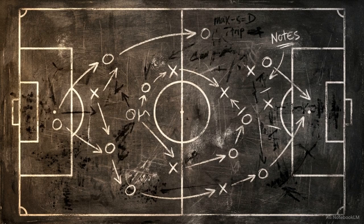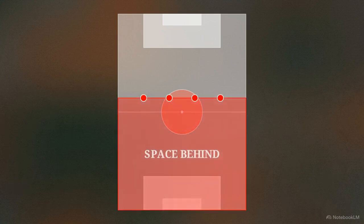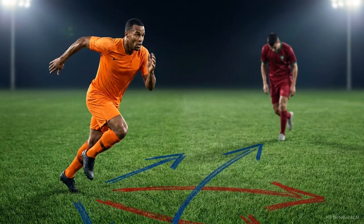This tactical map shows what happens when a team presses this high up the field. To keep the pressure on, the defensive line has to push forward, leaving a massive zone of empty space behind them. The Netherlands uses their speed to flood directly into that gap before the defense recovers. Morocco's greatest strength, their relentless forward momentum, creates the exact vulnerability that the Netherlands is engineered to exploit.